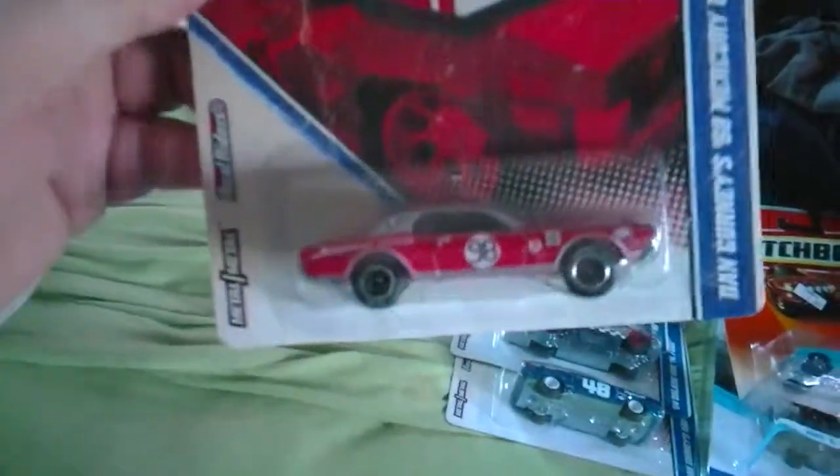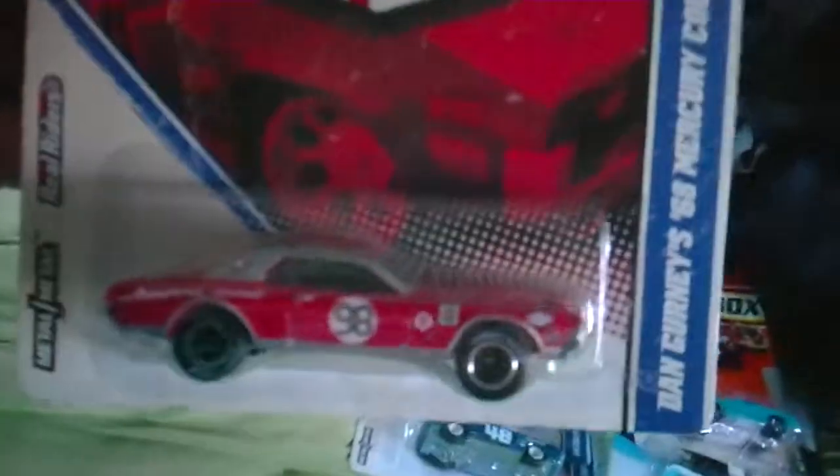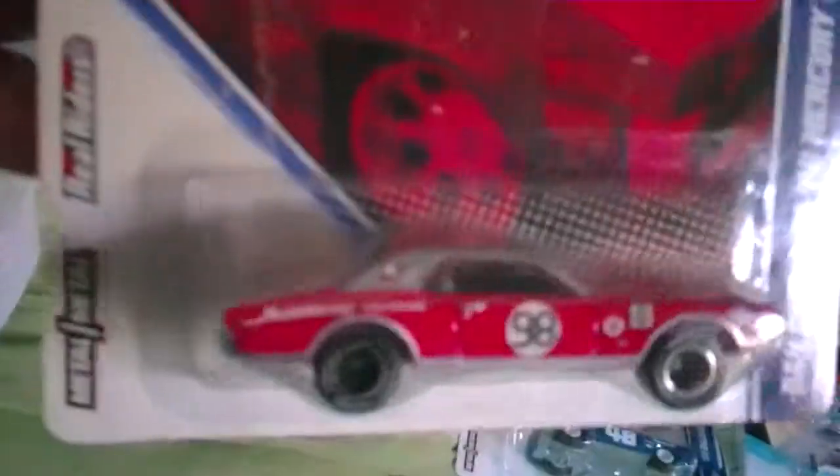Alright, now we're back on to the Hot Wheels Vintage Racing series. I got Dan Gurney's 68 Mercury Cougar, which ran in the Trans Am series. A very, very cool car. As everybody knows, I'm a Ford guy, specifically more or less Mercury's. So this is a very cool find for me. I like this. I'm also a fan of Dan Gurney, who is one of the great race car drivers of the 60s.